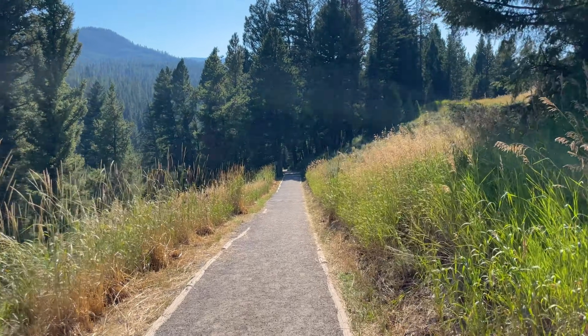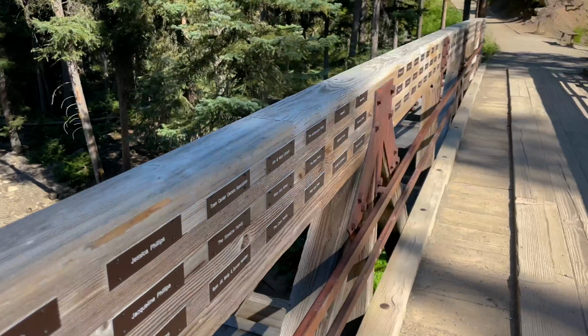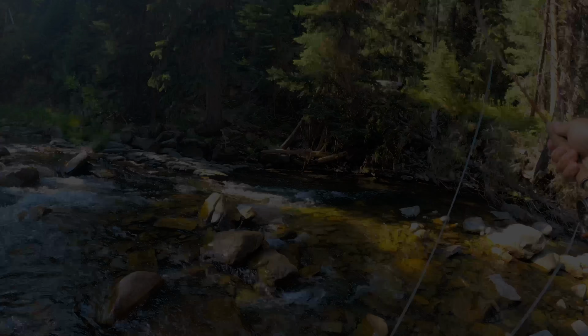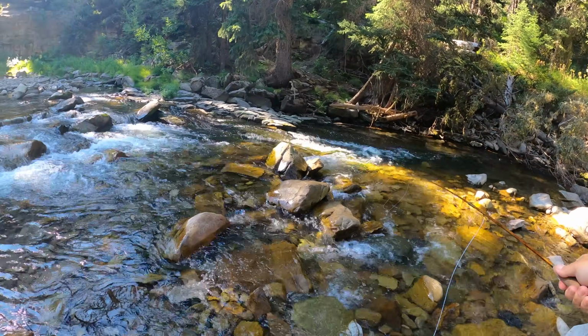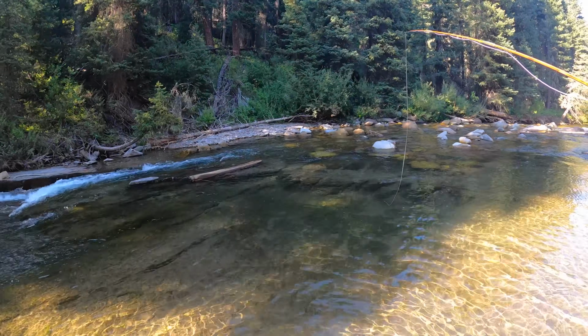First stop I went to was in Big Sky, so I had to fish part of the Gallatin. So this isn't the main river, this is the West Fork, I think. You can tell if you've been to the Gallatin that this is a much smaller stream, and even though it's still, I guess, a river, it looks more like a creek.